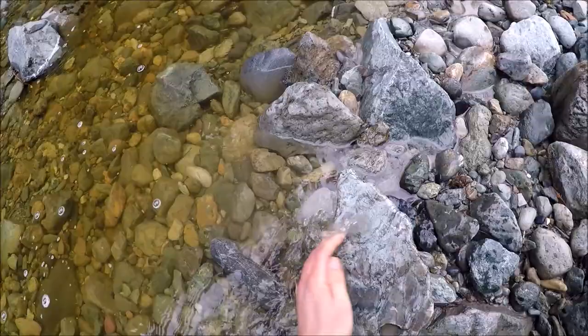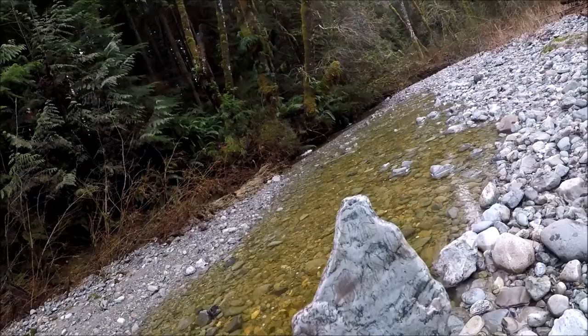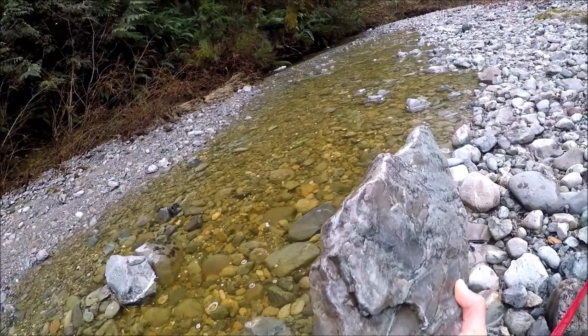Holy crap. Come here, Otter. Come look at this, bud. Look how beautiful that is. That's kind of see-through, like agate going through there or something. Yeah, we found a good piece today, you guys.